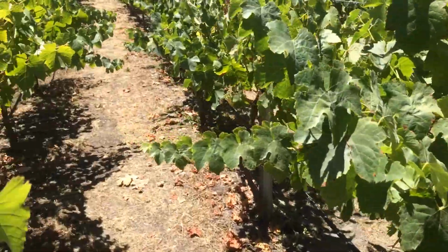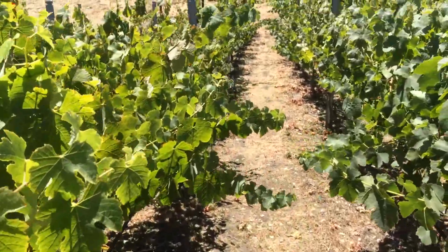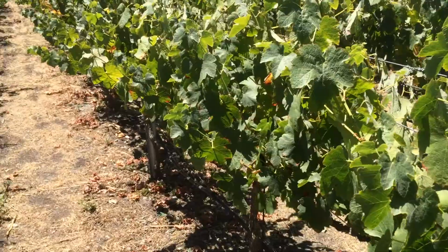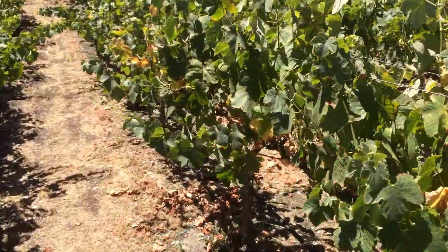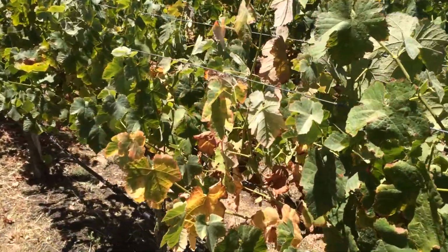I'm leaving them kind of open right now. We're going to tuck them in a little bit better before we put the nets on in the beginning of August. Somewhere in this vineyard, there is 1 purple grape. That's the closest we've got to veraison. I like to see a lot more before we net.